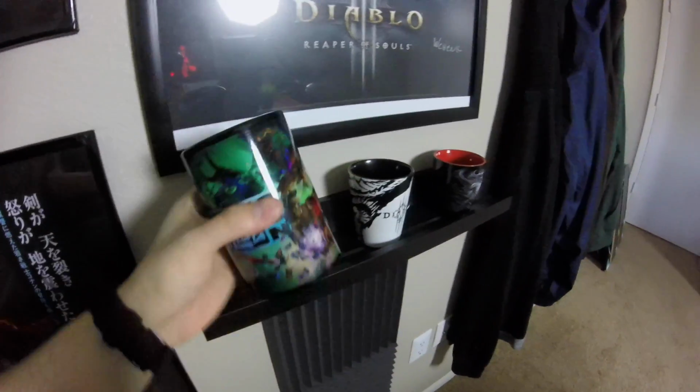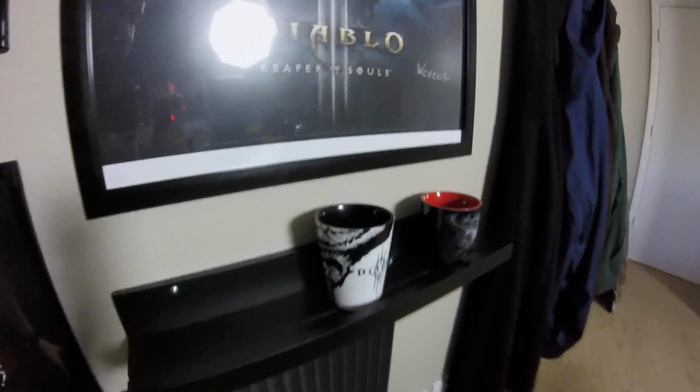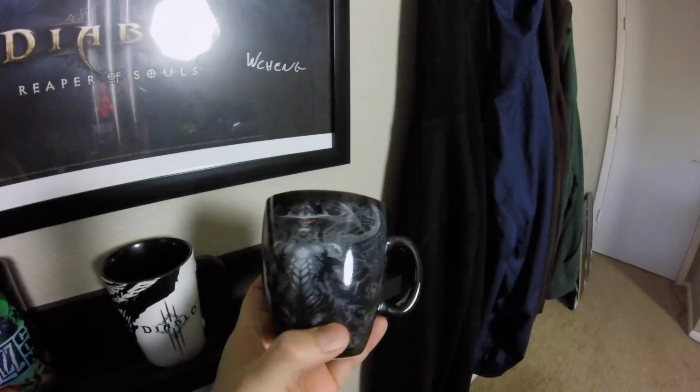Some mugs I've collected. This one I got at BlizzCon also. They're one of my favorite things. I think maybe because I love coffee so much, I'm not sure. These are super cool, good for any room in general. Like look at this mug.